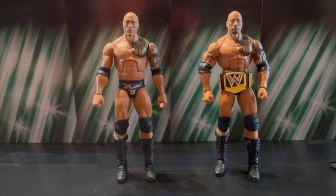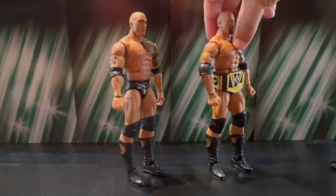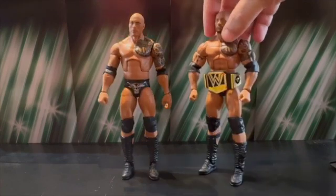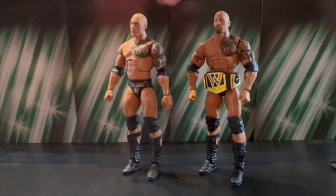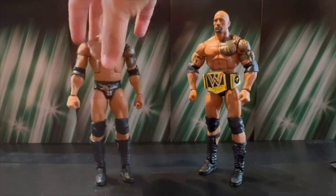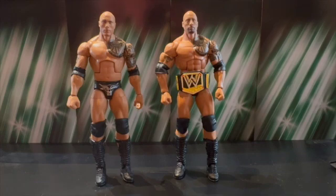So for our Rock comparisons, we have the Top Picks 2023 Rock Elite on the left, and the WrestleMania Nicholas Build-A-Figure Elite on the right. Pretty much identical, but I think the WrestleMania figure is definitely more jacked than the Top Picks. The plan was to keep this as my placeholder Rock, but I think this one is actually going to replace it. Like I said, I think it's the best Rock Elite in wrestling attire that they've ever made.